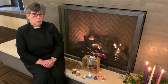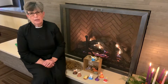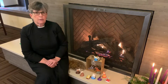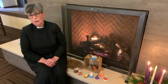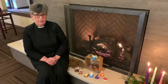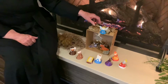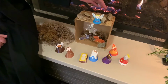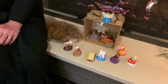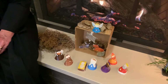So Jesus was born in a manger, and most of us think of a manger as being a barn. But outside of Bethlehem, the animals were kept in safe areas that were more like caves. So as I started putting my nativity together, I found a box and I went out in the yard and found some rocks that might represent a cave or rocky soil and some moss. And every time I cut out a character that goes in the nativity scene, I prayed with them.